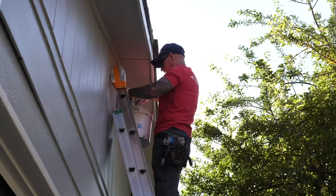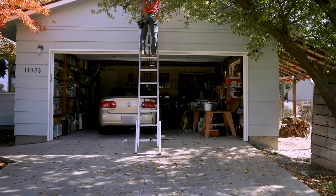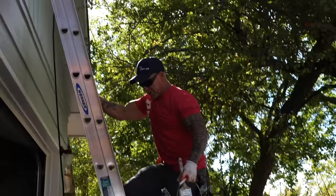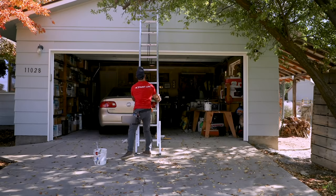So I'm just hand doing fascia. Once again, I always get people asking me, why not spray the fascia like you're spraying the body of the house? It's going to look nicer and last longer if you actually hand brush and roll it, and you get better penetration and adhesion. On the body of the house, if there are places that need better penetration, adhesion, or back rolling, I always back roll it before I do the painting or the spraying.